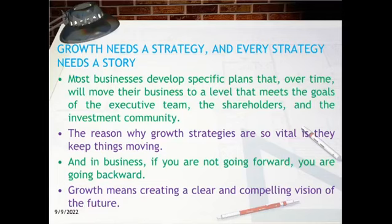Most businesses develop specific plans that, over time, will move their business to a level that meets the goals of the executive team, the shareholders, and the investment community. The reason why growth strategies are so vital is they keep things moving. And in business, if you are not going forward, you are going backward.